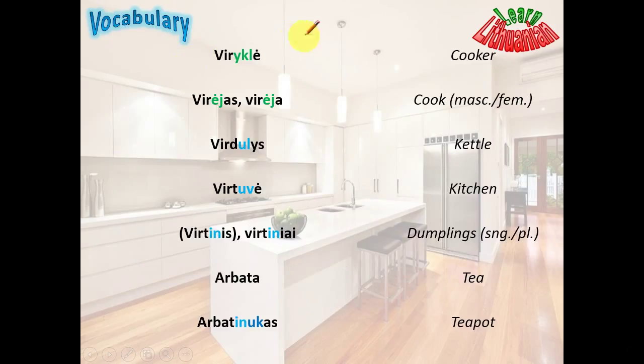Next. Viryklė. Virėjas, virėja. Virdulys. Virtuvė. Virtinis, virtiniai. Virtinis means one dumpling and virtiniai means dumplings.